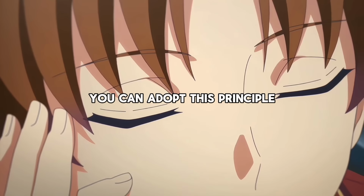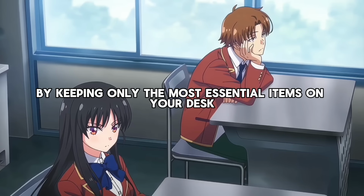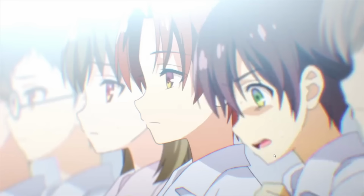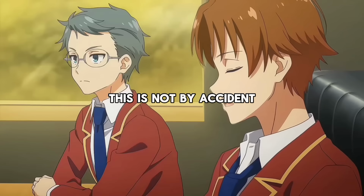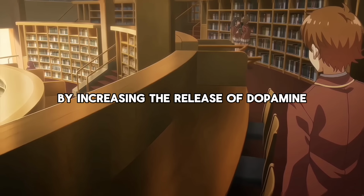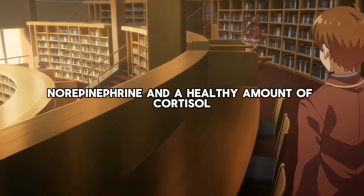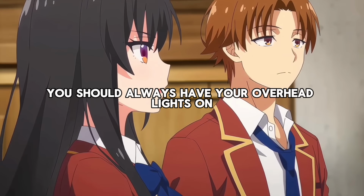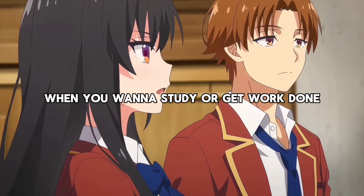In real life, you can adopt this principle by keeping only the most essential items on your desk. Also, did you notice that it is always extremely bright in the White Room? This is not by accident. Bright lights help to facilitate focus by increasing the release of dopamine, norepinephrine, and a healthy amount of cortisol. What does this mean for you in practice? For one, you should always have your overhead lights on when you want to study or get work done.